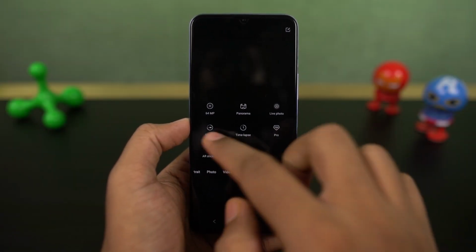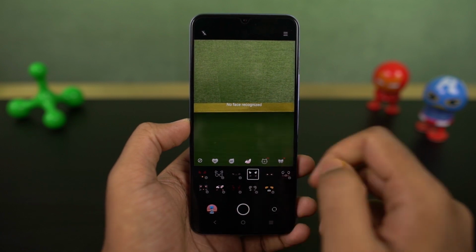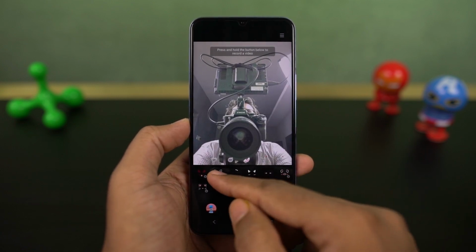Next we have AR stickers. Using this feature, we can add stickers to our face. There are a few pre-installed ones and you can take some pretty funny looking pictures with them.